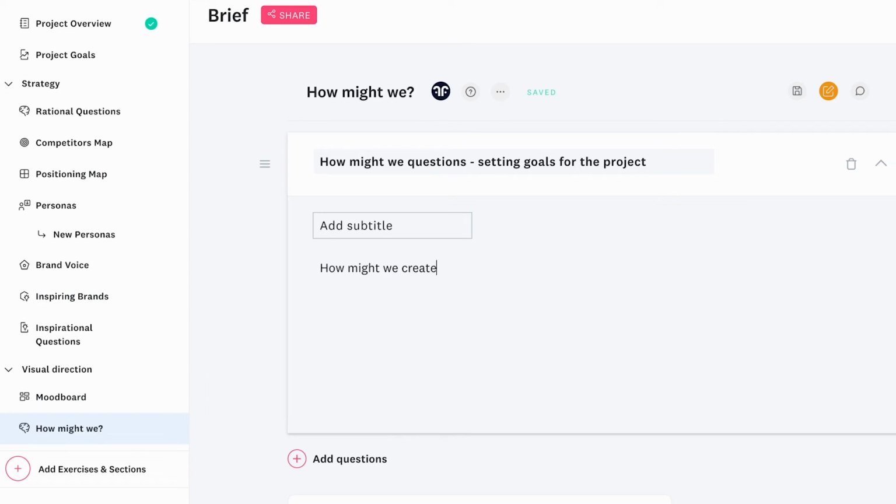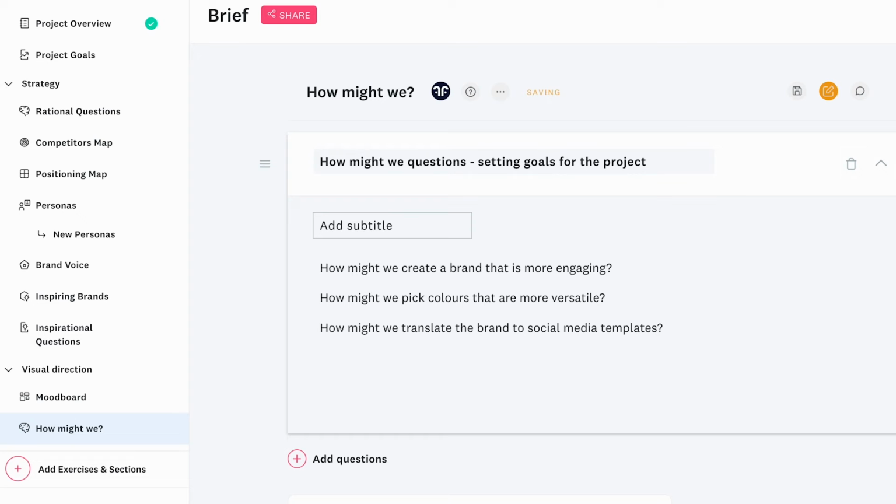So for example, how can we create a brand that tells our story better? Or how can we create a brand that is targeting this new audience better? So having these really specific questions will basically mean that when we show concepts or when we show anything, we can point back and say, this is why we created this concept, because it's solving the how might we question.